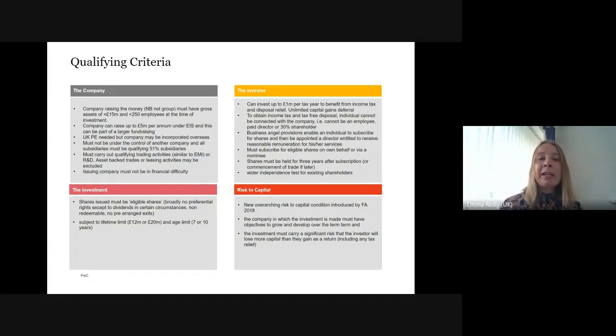As I outlined with the qualifying trade, the monies that the company receives must be used in one of these qualifying business activities. The funds can't be used to acquire an existing business. What the Revenue are looking for, and what the rules are seeking to ensure, is that the money is used for organic growth and development in the investee company.